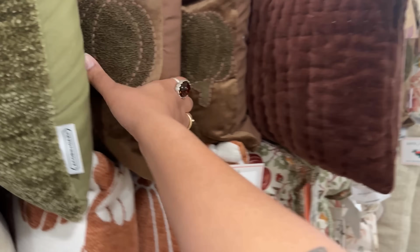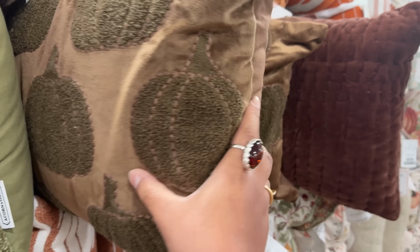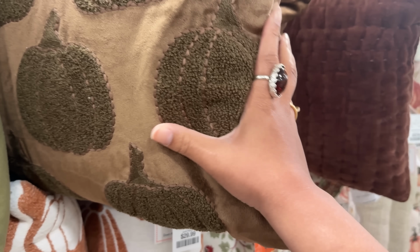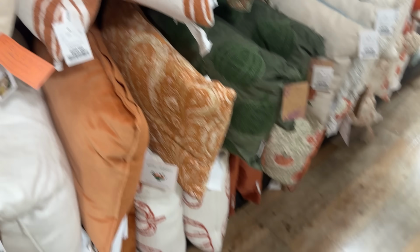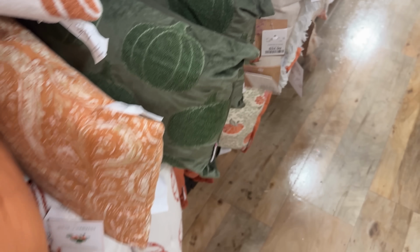And here are just a few other pillow covers that I think are cute. Honestly, most of these are on Amazon, but if you're looking to get fall textiles, stick to greens, burgundies, ochres, and browns, and even navy blues. Those are going to be your best bets. But now let's do a haul.